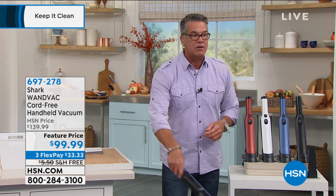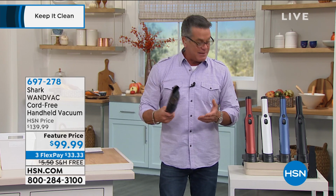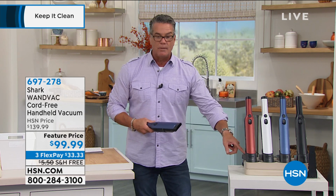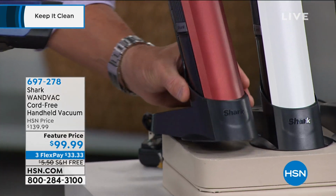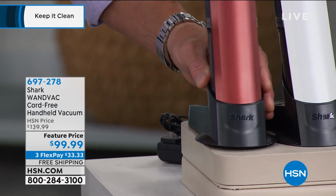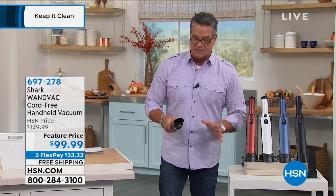Just, you know, be careful what you're sucking up there. And don't forget, it goes back home to its little charging bed. Look at it, look at this. Isn't this cool? I'll show it to you from an angle here. You can see this is how it goes in. So, boop, they made every single feature of this easy on you.